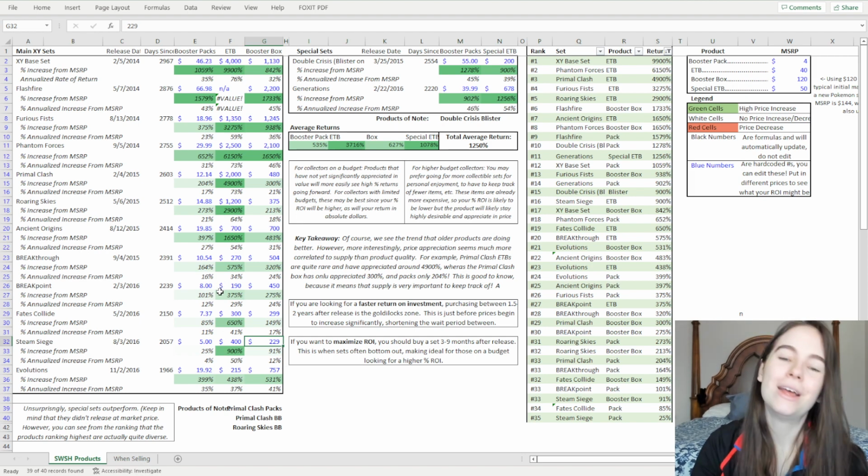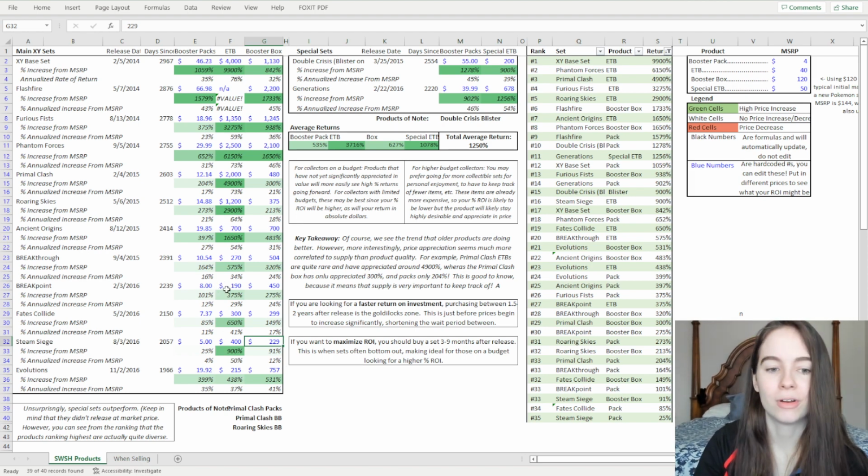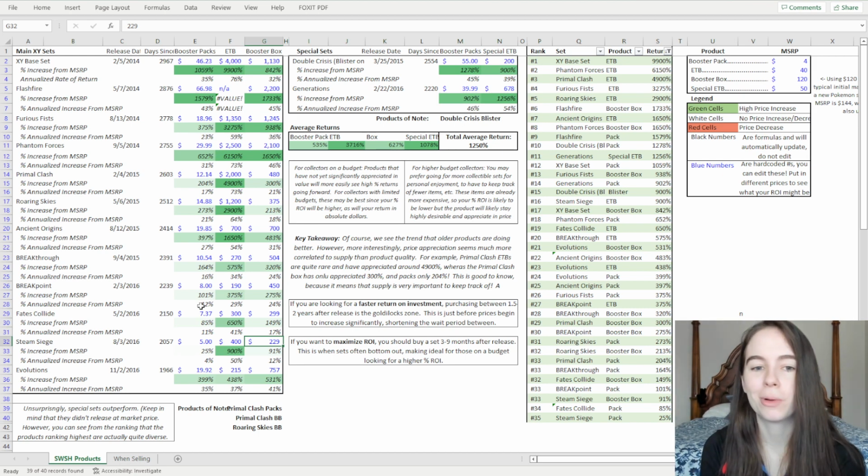which brings me to my next point, which is Breakpoint, particularly the ETB, I think is a very solid option. You could also buy the packs for this as well. They've only appreciated 12%. Same goes for Fates Collide, but these sets don't necessarily have the coolest cards in them, so do with that what you will.